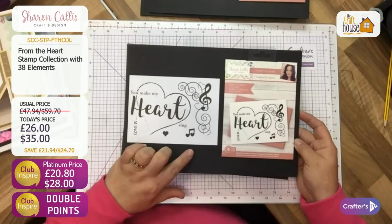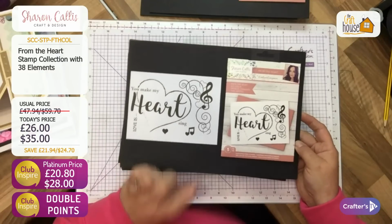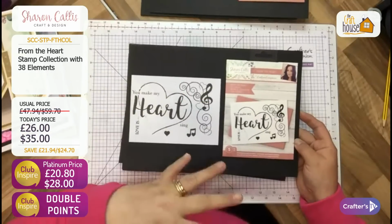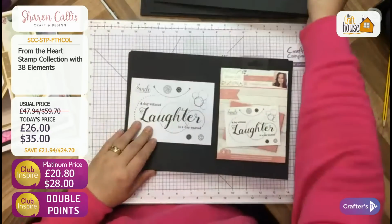So as well as the main sentiment, you will get the musical notes, which is actually little hearts, and you'll also get a decorative corner. So you can rotate that as well. So if you're making an 8x8 card, it's great. You can decorate your whole outside and then add your sentiment to the center.